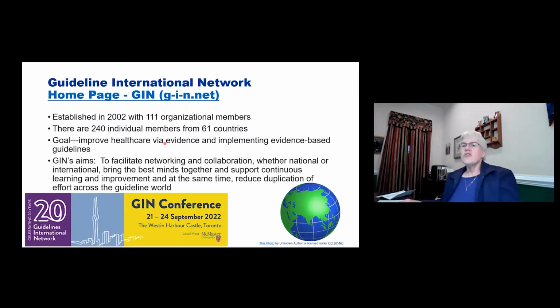So the largest group in the world that I'm aware of, at least, whose entire goal in life is to push out guidelines and move things along, is the Guideline International Network. And their URL is here. They were established in 2002 with 111 organizational members, and they have 240 individual members from 61 countries. But their goal here is to improve healthcare via evidence and implementing evidence-based guidelines. Right? And they try to facilitate networking and collaboration, national and or international. They try and bring the best minds together to support continuous learning and improvement, and also reduce duplication of effort.